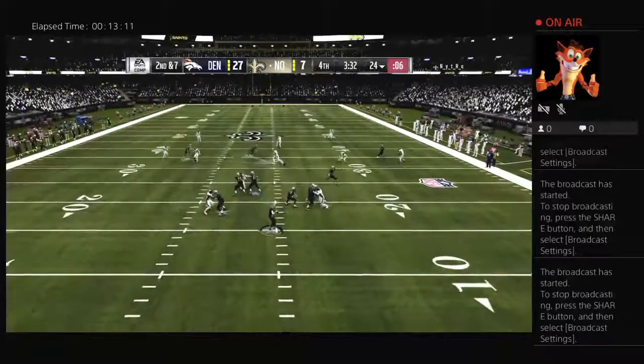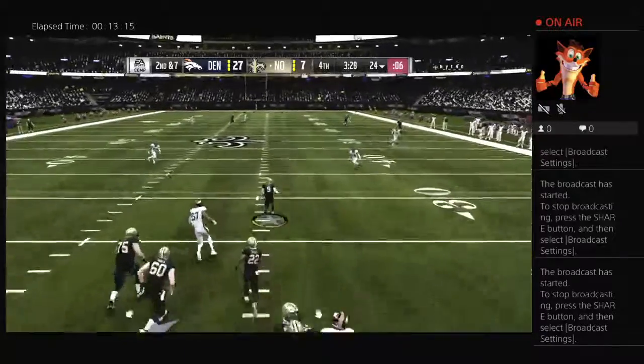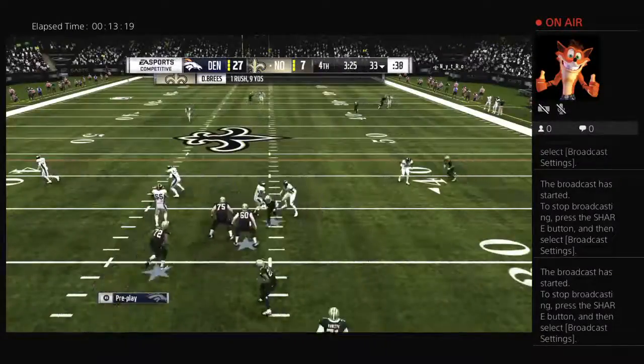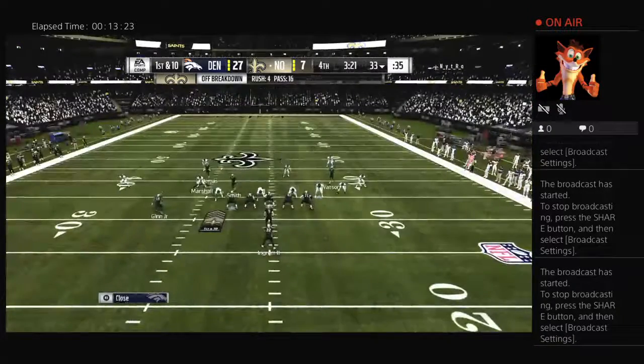On 2nd down, here's Breeze. Stepping up, he's going to keep it. And avoids the contact by sliding. A good decision in the end to pull it and run. Gets him 9 yards and a first.